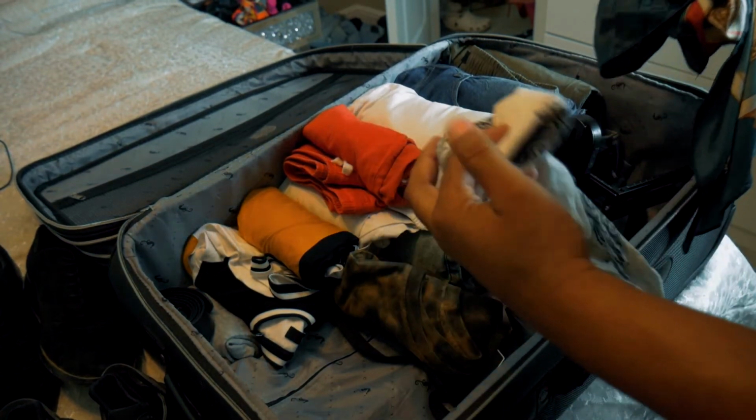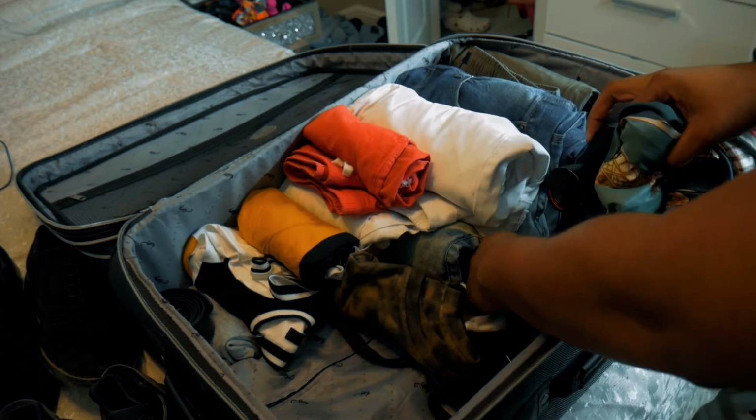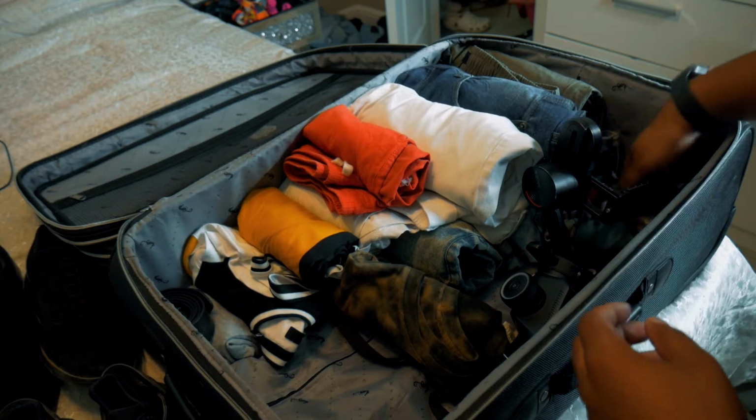Alright, so I do have some bandanas that I'm also probably going to be wearing on the trip. So I'm going to go ahead and start using that space that I was telling you about and start to build a cushion around the gimbal right now.